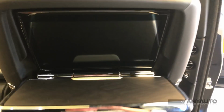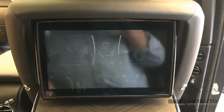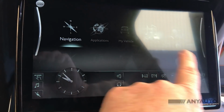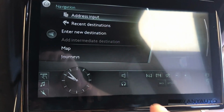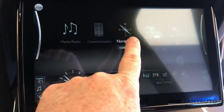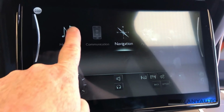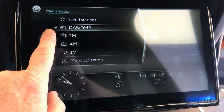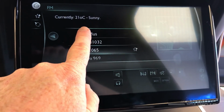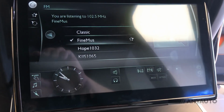There's a button either side of the front seat. One controls just the tray table, which is wood grained, of course. The other controls both the tray table and the TV screen. Now I can sit here and control any part of the car I like. It's a touchscreen, so I can turn on the radio, select the station, and so forth. But I can also control any of the other car's functions from inside.